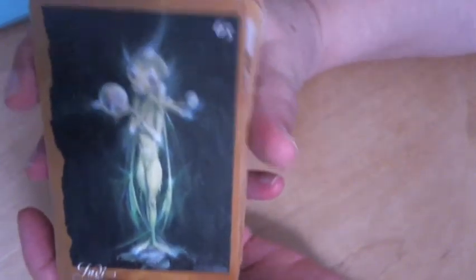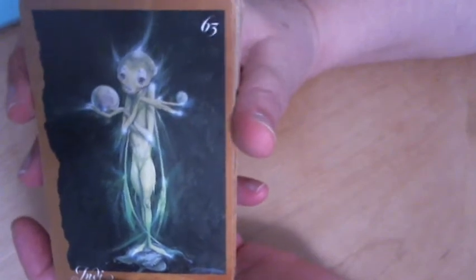I do love Brian Froud's art. Years ago I had had books of his art, but I had let them go through the years, so it was totally nostalgic. Just hugely nostalgic. And then it turns out they are very useful, readable. It's a great oracle. The fairies. I know some people can't relate, but I think it's a great oracle.